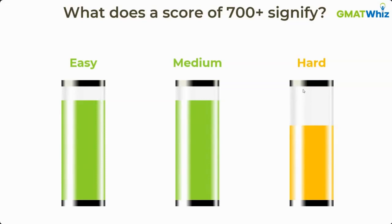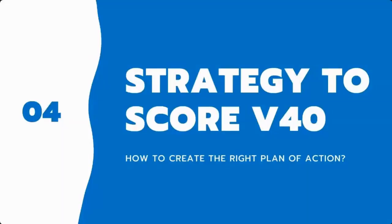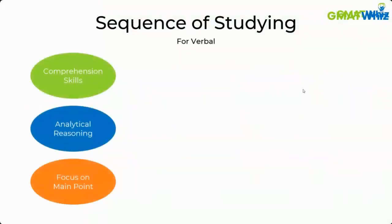So very quickly, let's now move to the strategy to score verbal 40. And I'm going to tell you how you can do that from where you are today. If you're just starting your prep, you need to understand that there are 3 skills which are tested on verbal: comprehension skills, analytical reasoning skills, and focus on main point.